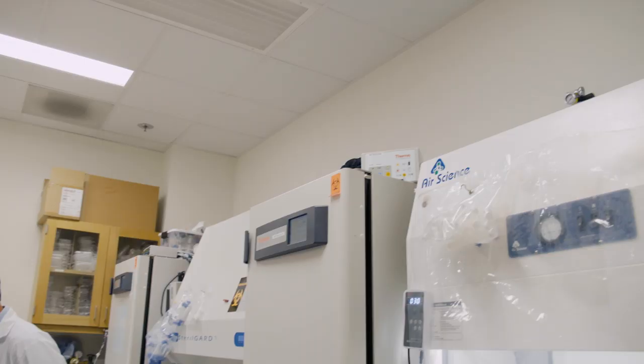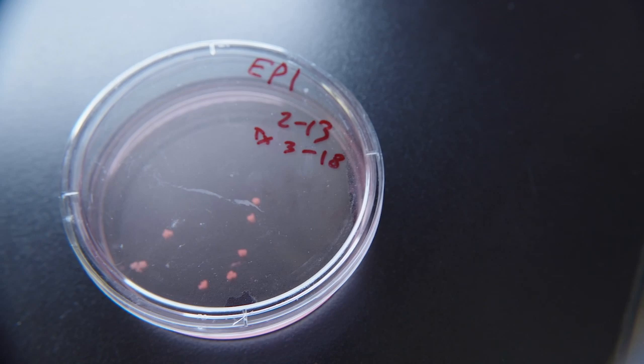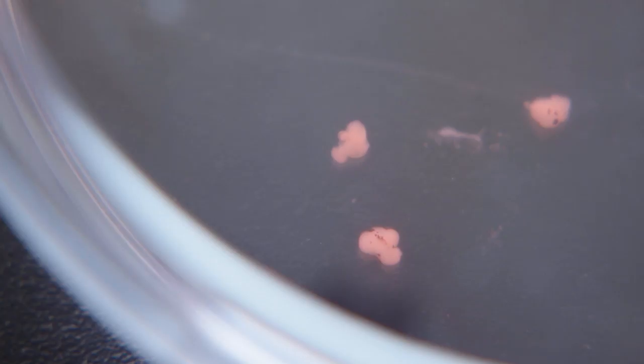Carl Walling is the director of the Richard C. Atkinson Laboratory for Regenerative Ophthalmology at UC San Diego. His lab uses stem cells to create tiny human retinas in order to study eye disease, and hopefully one day, cure blindness. One of the powerful things that we can do with retinal organoids is to introduce patient-specific mutations.